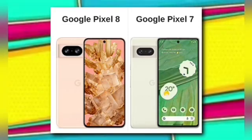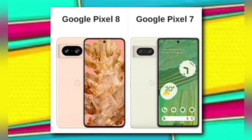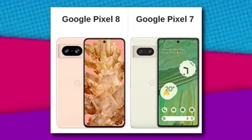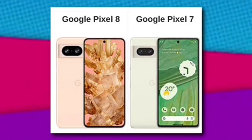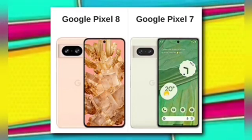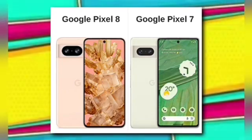The Pixel 8 is just a slight improvement over the Pixel 7. If you want to trade in older Pixel devices, this is your chance to take advantage of higher trade-in prices. But other than that, it's getting pricier. And if I had to choose, I'd say you should just still stick to your Pixel 7 or pick one up for cheap on the used market.